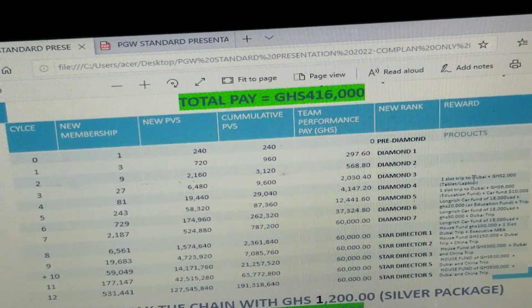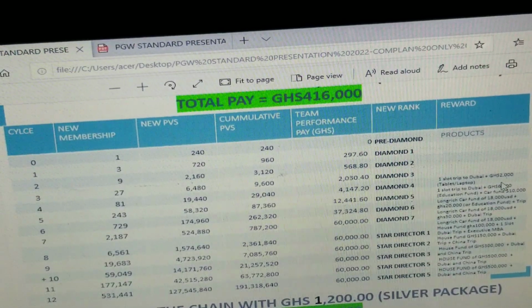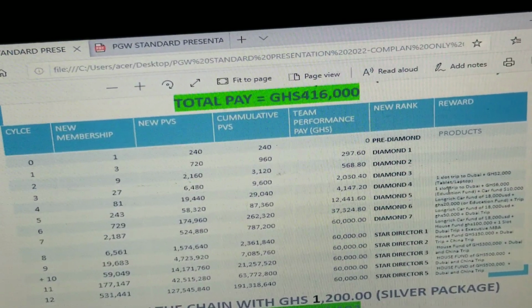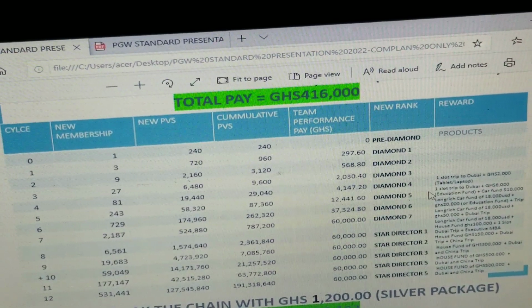So here it's Dubai, so you get 1 free Dubai trip plus 2,000 Ghana cedis worth of tablet or laptop. You can take the laptop or you can take the tablet. Everything is by your choice.